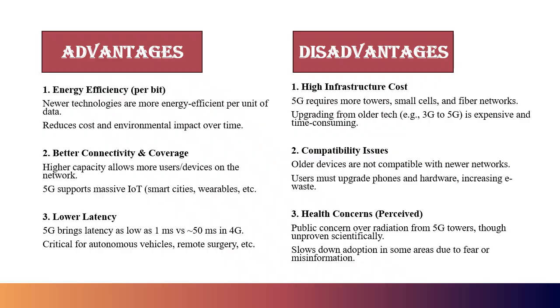Compatibility issues. Older devices are not compatible with newer networks. Older devices have been designed for that generation and that technology, so those devices will not be compatible with this generation. So a 2G mobile will not be compatible now with this 5G network. Users must upgrade phones and hardware, increasing e-waste. Like we also upgrade our phones whenever the update pops up on our mobiles. So users must upgrade phones whenever necessary, which increases e-waste.